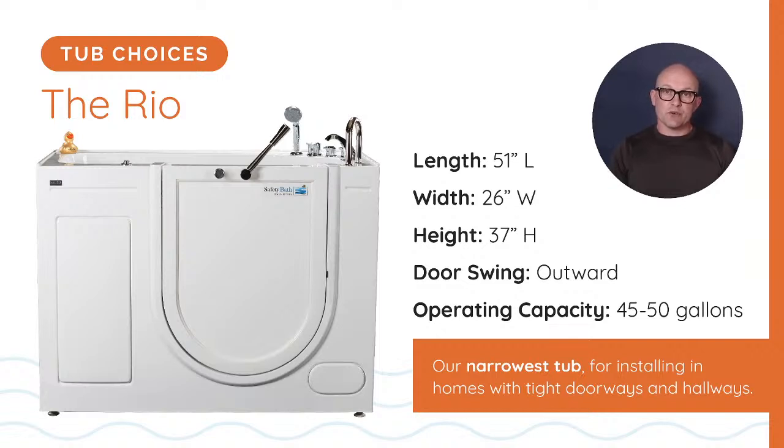However, this tub is great because it's narrow. The reason why we have this narrow tub is we have a lot of houses, the maritime provinces seem to have a lot of houses where the doors and hallways are narrow. It's not just a matter of getting into the bathroom. It'd be the hallways and everything to get all the way up into the house itself. The other tubs just simply won't fit. So this bathtub covers those bases.